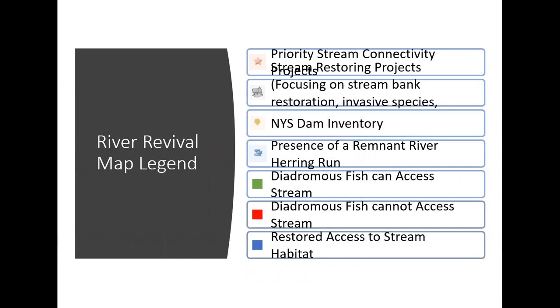So hopefully you can see this. I think it got a little squished, but here's our River Revival Map legend. Just walking through what some of these keys are. Wherever there's a star, there's a priority stream connectivity project. This is one of the projects that we laid out in the diadromous fish restoration strategy as one that we think is a priority for connectivity to be restored. The next one, we have a little sign in a tree. That focuses more on stream restoration, like restoring stream banks, planting natives, and taking out invasive species. So it's some other stream restoration strategies to improve the habitat around that stream.